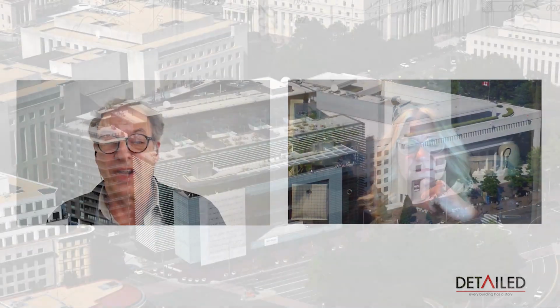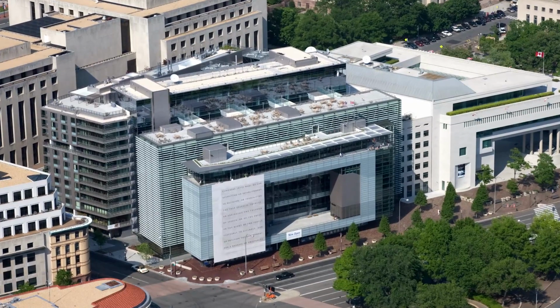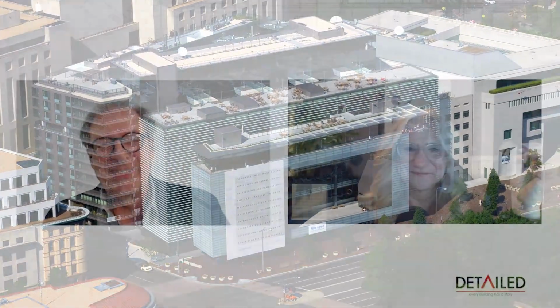Well, so the first interesting fact probably is that we designed the original building. So this is for us a very unusual occurrence where we renovated our own building. That is why Hopkins came to us in the first place, since we know where all the bodies are buried and know everything about the building.